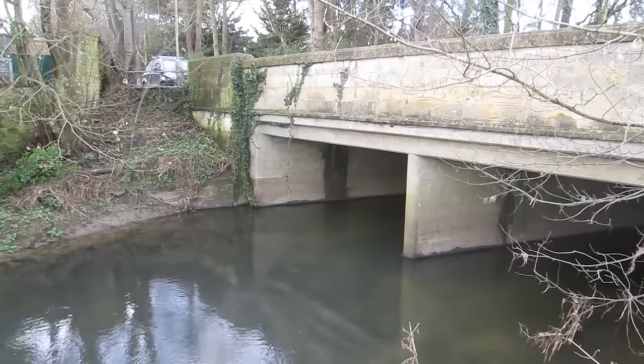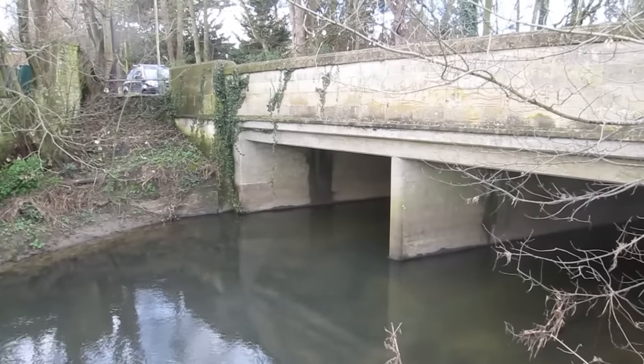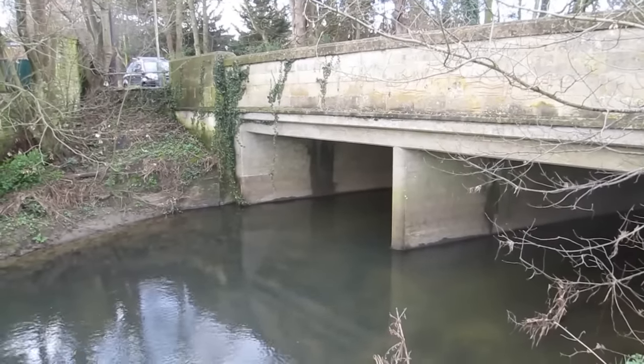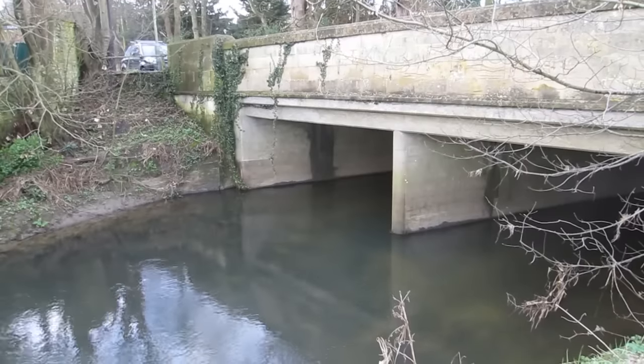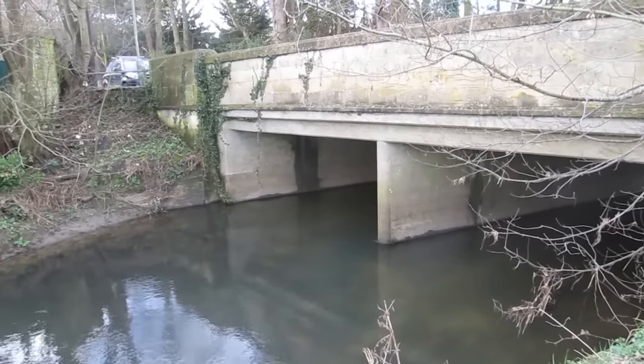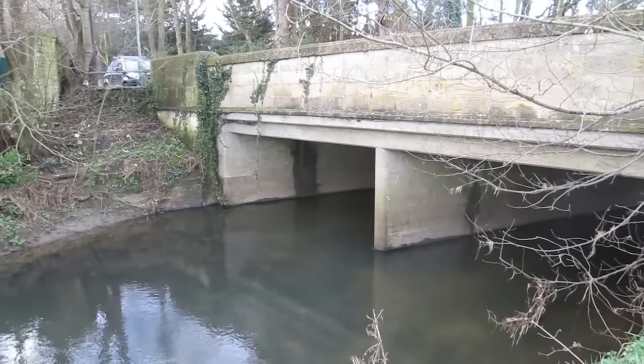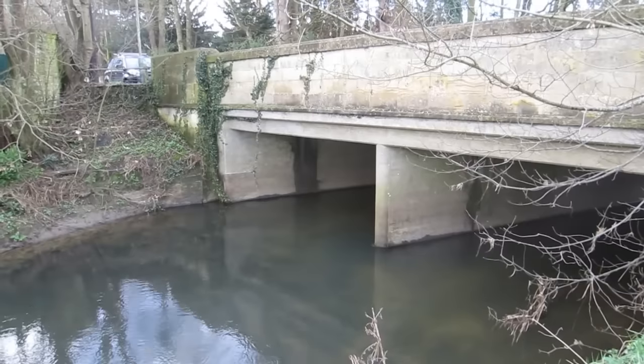Here we are down by the bridge now, and looking forward to a good time. See what happens. I don't think anybody's been here before. There's odd bits of metal around. I can't see any magnet skids, as they call them, on the base, so we'll just have some fun.